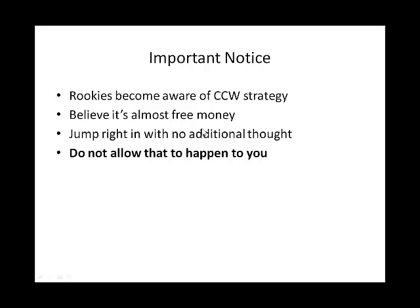Rookies become aware of the covered call strategy early in their education. I like to bring it up early, but other traders and other brokerage firms discuss this strategy because it's common and used by a lot of people. So new traders hear about it and they believe that it looks like almost free money. And I know it sounds very attractive. I remember how great I thought it sounded. But what they do is they jump right in with no thought.